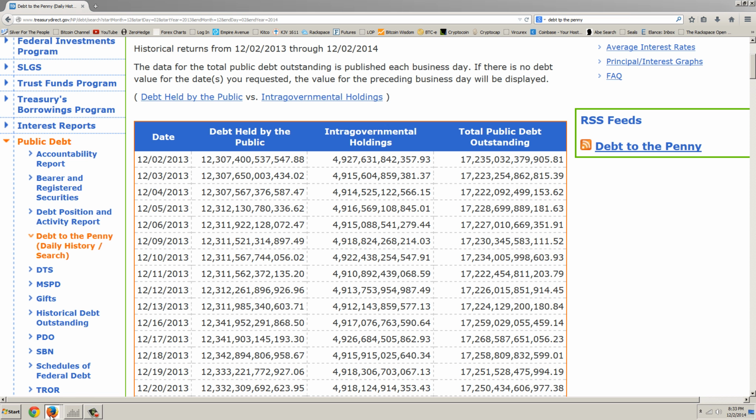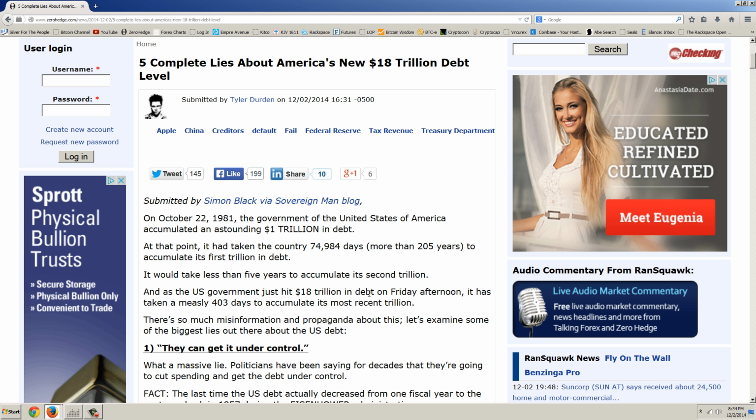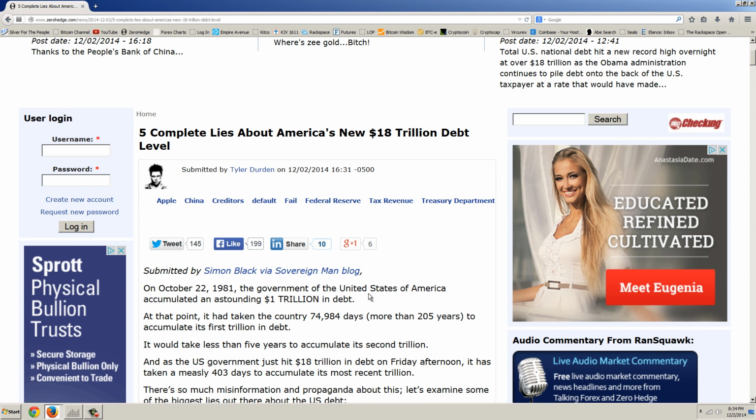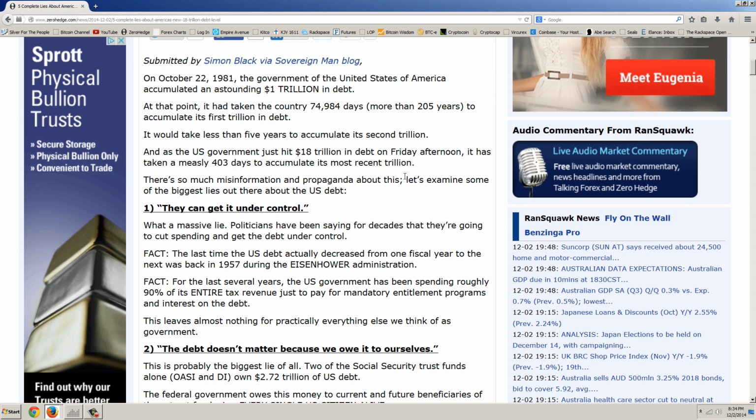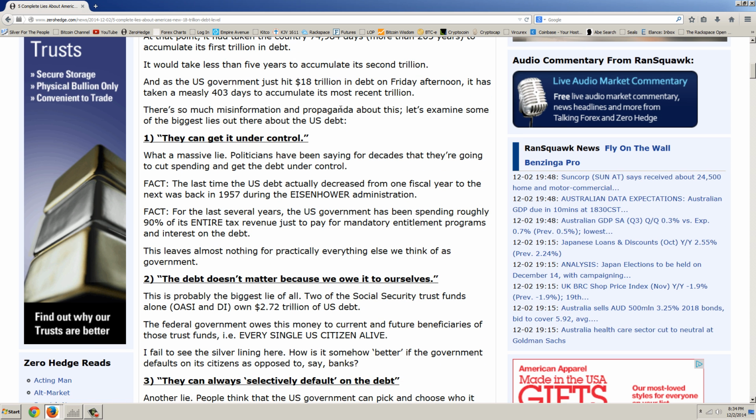So let's look at the latest article from Simon Black on Zero Hedge talking about this debt. This debt is staggering, and it's going to have massive implications. So this is 5 complete lies about America's new $18 trillion debt level, submitted by Simon Black of the Sovereign Man blog. On October 22nd, 1981, the government of the United States accumulated an astounding $1 trillion in debt. At that point, it had taken the country 74,984 days, more than 205 years, to accumulate its first trillion in debt. It would take less than 5 years to accumulate its second trillion. And as the U.S. government just hit $18 trillion in debt on Friday afternoon, it has taken a measly 403 days to accumulate its most recent trillion.